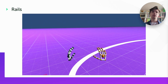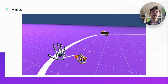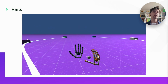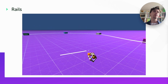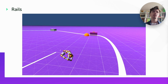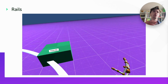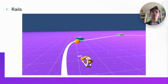Finally, in this design sprint is the method I tried, which was Rails. The idea here was, in procedural training, you may only want to go to certain points along your world. And so if you constrained everything to a Bezier spline, maybe you could come up with an interesting teleportation technique. So to enable it, you pinch this ball on your hand. You pull it along a line to choose how far along the Bezier curve you want to go. And then you release the ball to activate it.